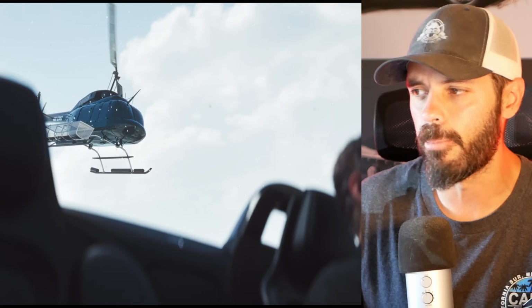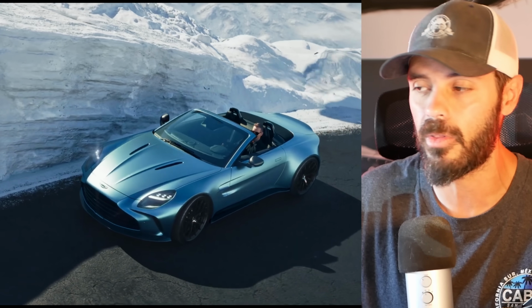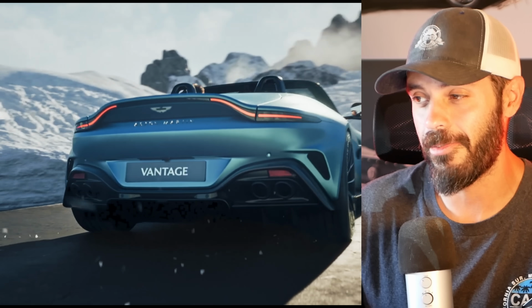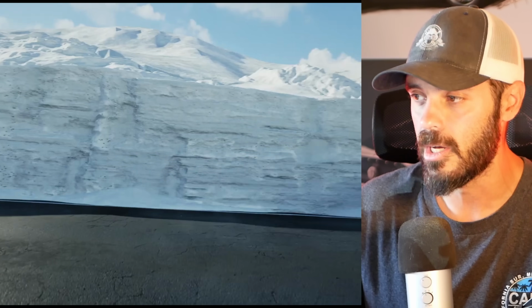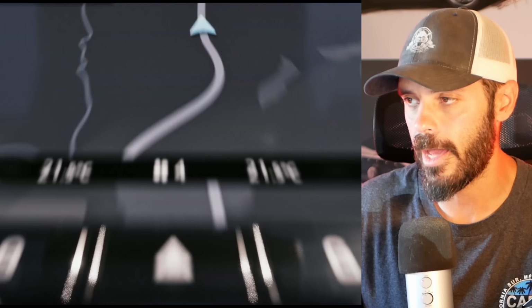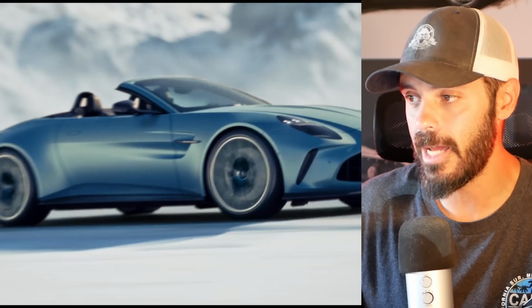0 to 60 though, pretty similar. You have a 3.4 second 0 to 60 time compared to 3.3 for the Amalfi. Top speed 202 miles per hour, so 3 miles per hour faster than the Ferrari. Chassis suspension is 7% stiffer than the previous Vantage. Built-in adaptive dampers, Michelin Pilot Sport tires. You also have active aero for the Aston Martin as well as the Ferrari, which is, of course, redone for 2025.